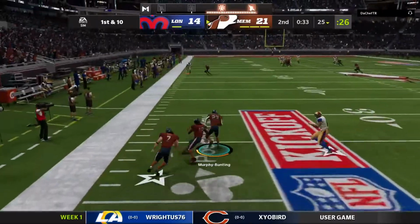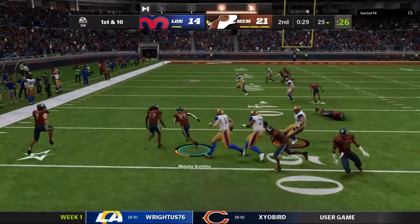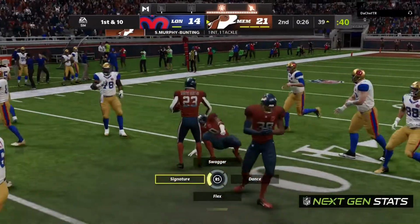Oh, Jones has just thrown his 3rd interception. Picked up by Sean Murphy-Bunting. Oh, he's got a little daylight. And he'll take this all the way down inside the 40.